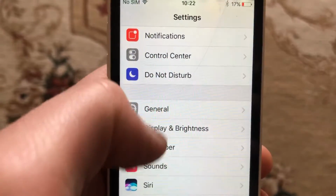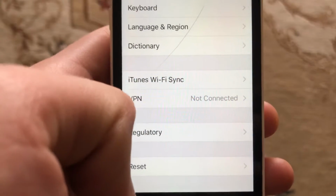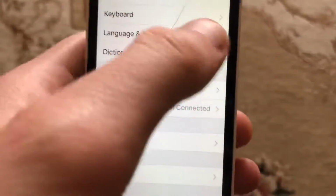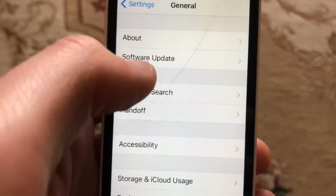So if it doesn't help you, just go to general. In general, just scroll down. If you see here under reset, shutdown, just tap on shutdown, slide to power off, wait a few seconds, and just power on your phone again. So just simply restart your phone.